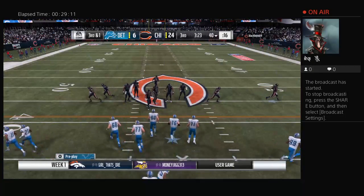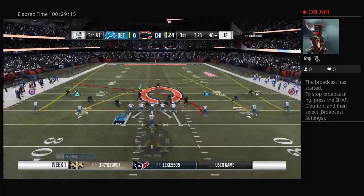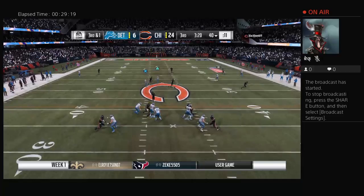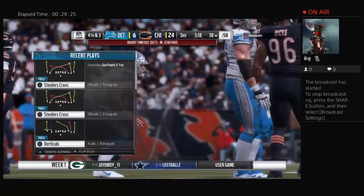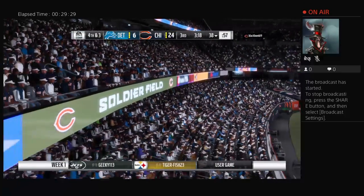This offense in desperate need of a conversion as they come up on 3rd down. Stafford looking to throw on 3rd and 1. And he can't find a receiver, and he's brought down. Now, after the punt on that play, we've got a man down on the field. Hate to see this. Week 1 of the season.